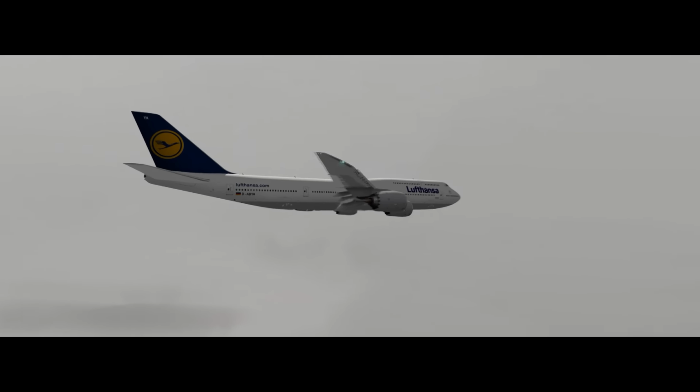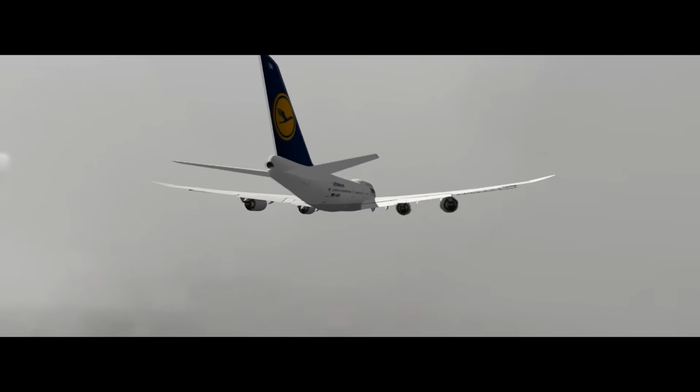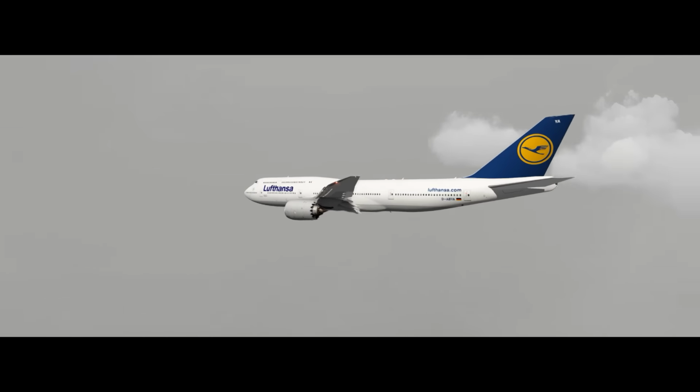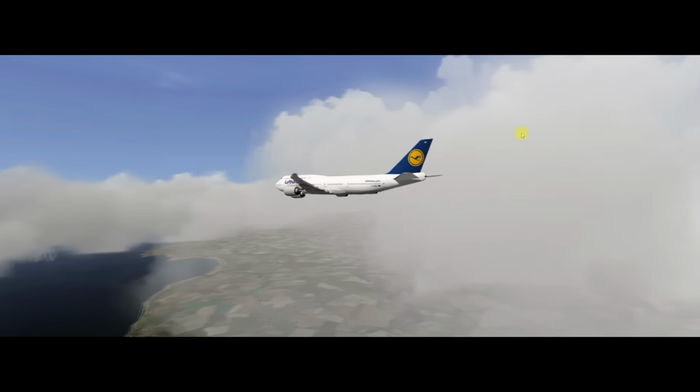I think this is an incredible aircraft, personally. The price is just about right for what it is. It's a big aircraft. It's not a study level sim. It's not that deep in systems, but it's a very good simulator. It looks good. It flies well.